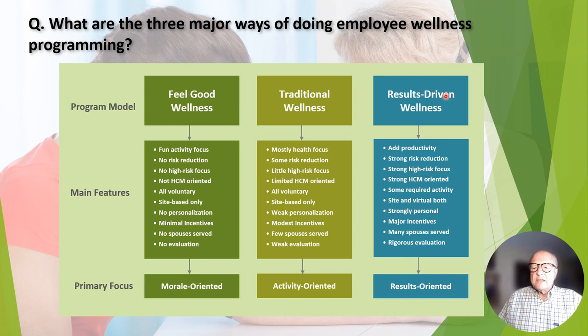First, I'd like to say that these are not pure archetypes. They actually occur in hybrid forms so that you can move from one to the next and you may be in between these various models. Also, there's the expectation that they will evolve over time. And that's an important reality in considering how you're planning and how your work goes in implementing and designing your wellness program.